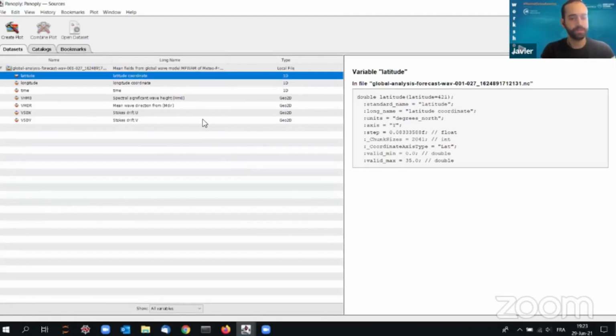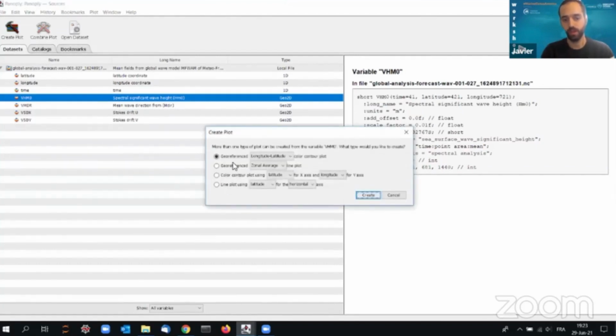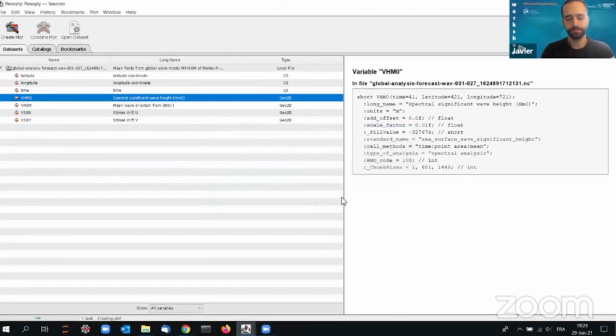So now let's dive into some of the features Panoply offers. I'm going to show you 3 of them, and then I'm going to show you how to export the data. So first thing we're going to do is create a 2D plot. To do so, you just need to select one of the variables you want to plot. I'm going to select this one, wave height, and you can plot the data just with a double click or by clicking on create plot. In this case, I will use create plot. These are the kinds of plots you can create. In this case, I'm just going to use the first one.